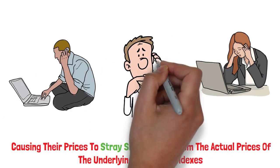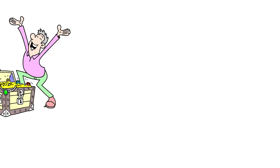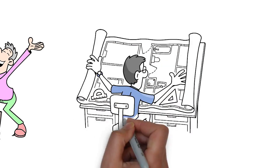Even though you can trade ETFs throughout the day, some trades may take a while to settle, which can be inconvenient. Index investing offers a simple and effective way to grow your wealth over time, and ETFs provide an easy entry point into this strategy.